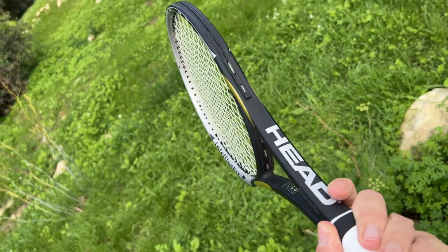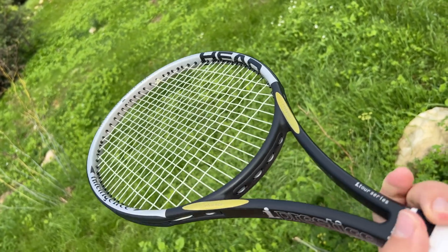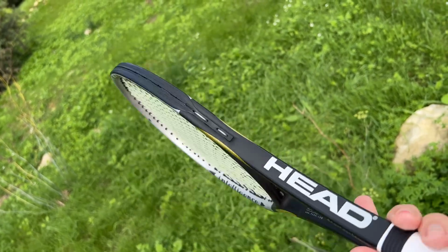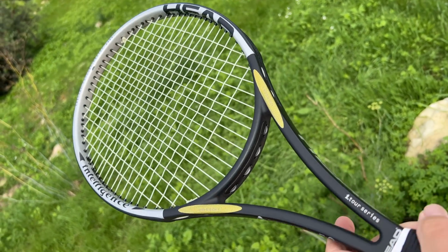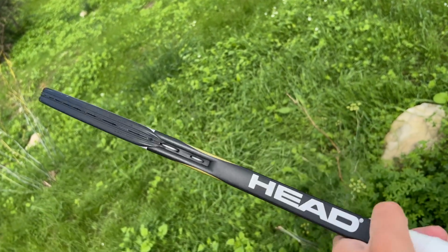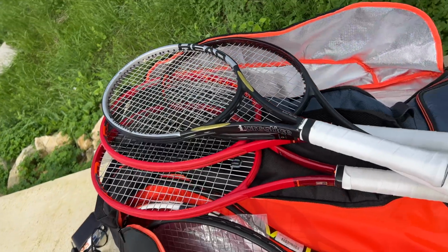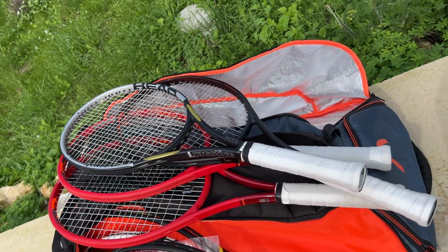I know many of you are old school players. It comes with a synthetic gut string and still plays with good control, but more shaped poly would give it more spin potential, so that might be something I try later on. But I really like this frame a lot as well. All right, it's time for me to head over to the court and hit some balls, and I'll report back.